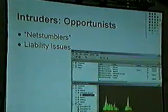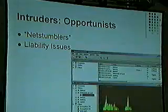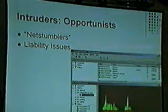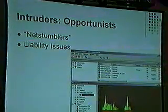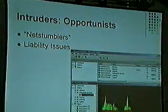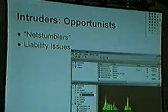Opportunists have the same liability issues as the unintentional intruder, just more so. The unintentional intruder may pop in. Question? Correct. Okay. Somebody's pimping out Kismet. I'm sorry, forgot to mention Kismet.